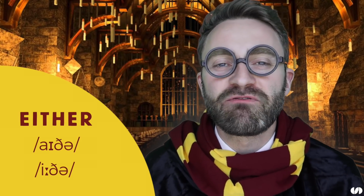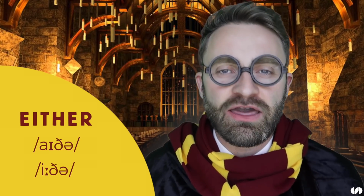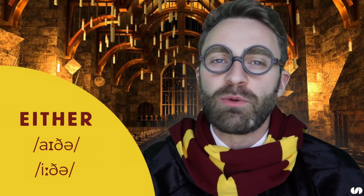Here again is another example of a word that could be changed in sound, either or either. It doesn't matter which one you choose, they are completely interchangeable.